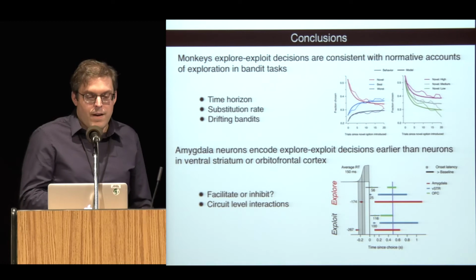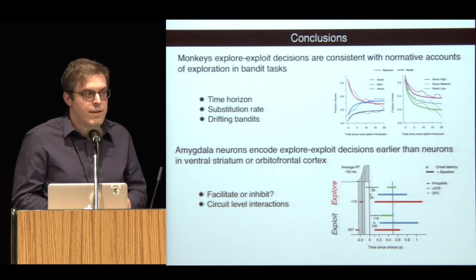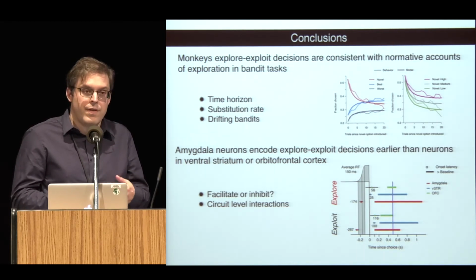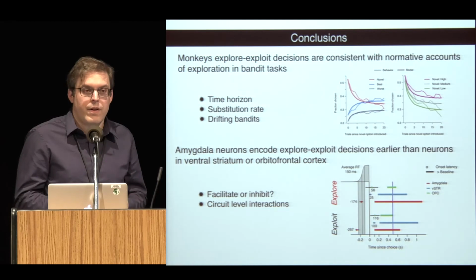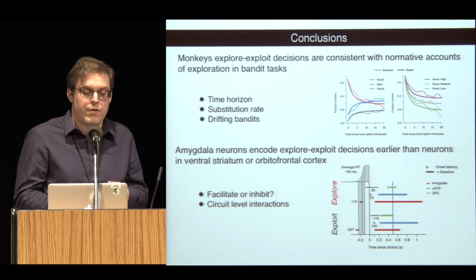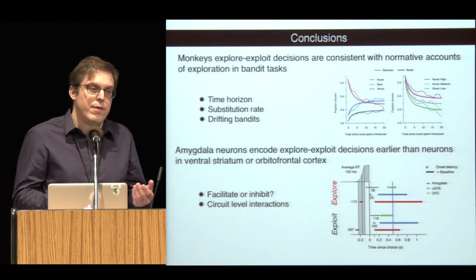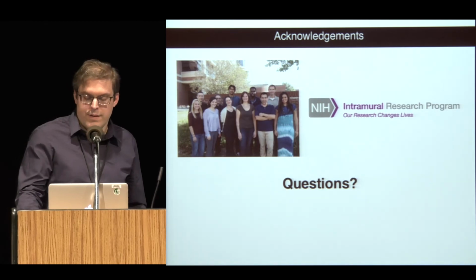So just to conclude, we found that monkeys' explore-exploit decisions are consistent with normative accounts of exploration in bandit tasks. What's nice about this is that the model is highly interpretable, and now we can design experiments where we explicitly manipulate things that we know should change the value of exploring, in terms of the time horizon or the substitution rate. And then we've also found that amygdala neurons encode explore-exploit decisions earlier than neurons in ventral striatum or orbital frontal cortex. And so in addition to the modeling, we can now go in and design experiments to try to tease apart to what extent the amygdala is facilitating or inhibiting exploration, and how circuit-level interactions may be important for navigating these decisions. Okay, so thank you for listening, and I'll take any questions.